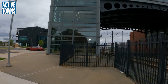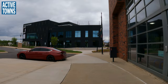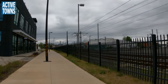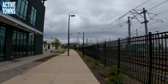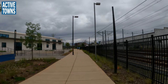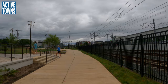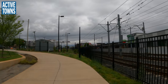And are we at the end? Is the question. Or does this continue? It continues. Again, not much in the way of wayfinding. Guess they just assume you'll find your way. As you can tell, we've got a bunch of poles in the middle here, so it looks like this has just been an afterthought of trying to extend the trail through here after these light poles were already established. And apparently it made more sense to just do the trail around the light poles than change the light poles.